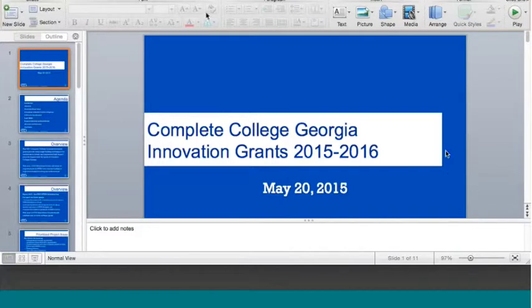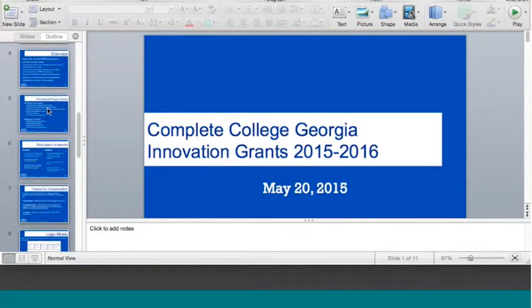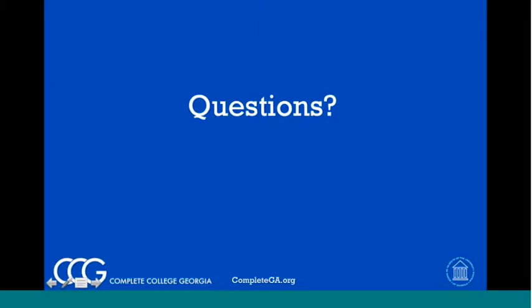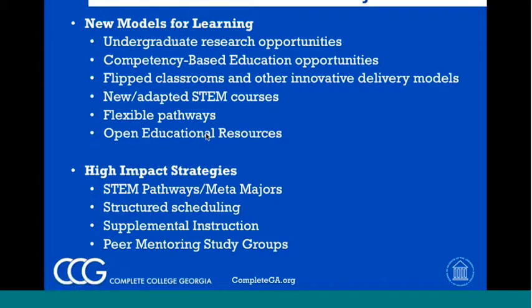One thing that I know we need to quickly go over again to answer a few questions is our prioritized project areas. It should be made understood that projects will be considered if they include new models for learning or high-impact strategies. Those are critical.